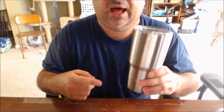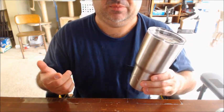Oh, these also work on hot liquids, too. Caution, liquids may be hot when you're trying to consume them. Duh. That's one of the warnings on here. I guess they think people are stupid.